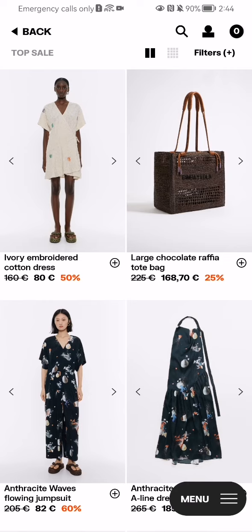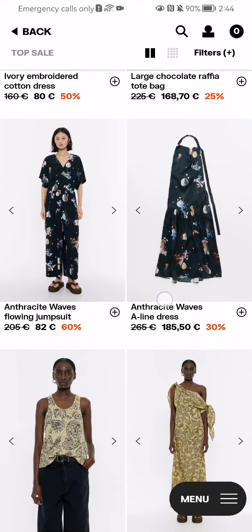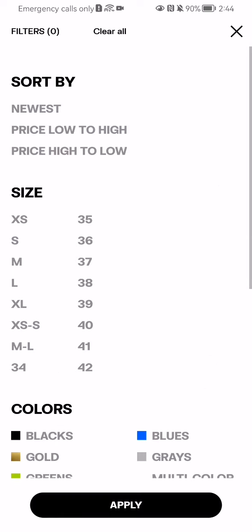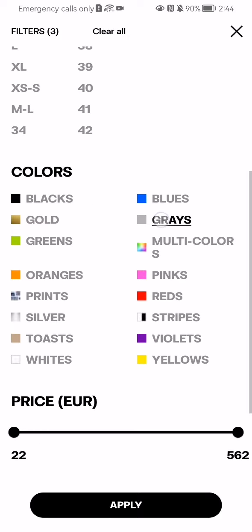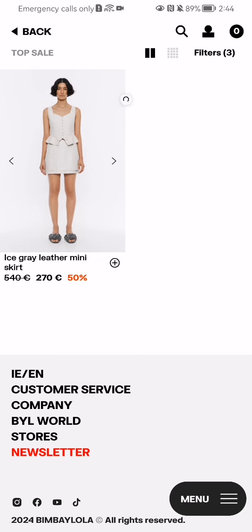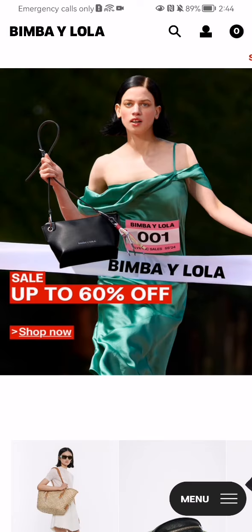And after pressing on it, you will be able to find every clothing item that is on top sale at the moment. You can also apply filters to them in the top of your right corner, and you can just select the filters here that you want and press apply down below, and you will be able to see the items that have just appeared with those filters. So pretty much this is all about it.